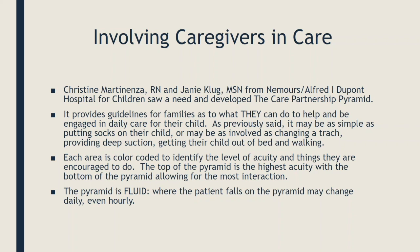The pyramid is fluid, so where the patient falls may change day to day. Some days it's hour to hour. So it is discussed with our team in rounds. The nurse will say, this is where they're at today, and review that with the parents so that they can say, okay, well, if they're green, like I need to be holding, I need to be doing these things.